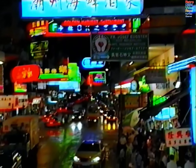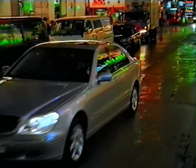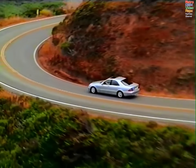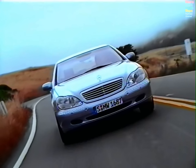Time passes quickly, and you're about to receive your new S-Class, a vehicle you can be proud of. In this film, we would like to introduce you to some key features and give you some operating hints. Of course, we can't show you everything here.